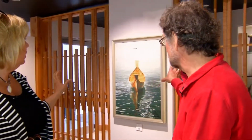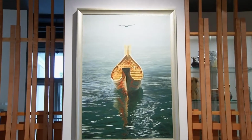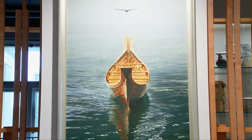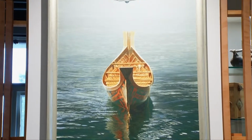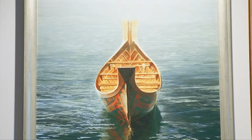Well, this is a homage to Bill Reid, the famous Haida artist. Bob painted this at the time that Bill passed away. Wow. As a memorial to him, because he was a great influence on Bateman's life. Every piece has a story, and you could actually sit and just absorb it for hours.